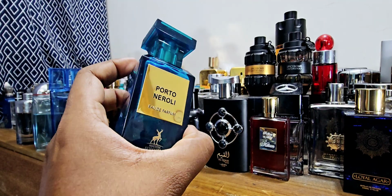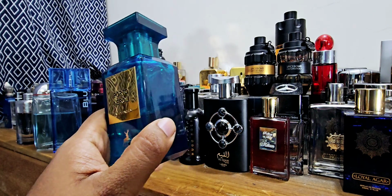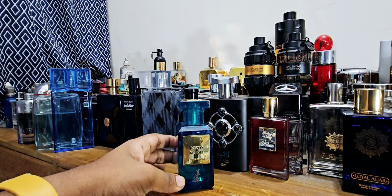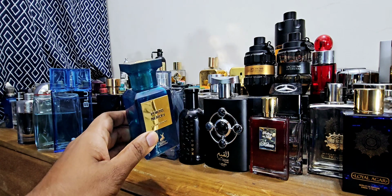It offers a bit more juice than Neroli Portofino for a fraction of the price, and it lasts longer than Neroli Portofino on me. What else do you want? It smells so natural. It does smell like the neroli. Beautiful. If you cannot find this, go for the next best thing, which would be Ferrari's Bright Neroli or something like 4711 Cologne, one of those. But if you can find this one from Maison Alhambra, Lattafa, this is going to be really good for the price and longevity. Porto Neroli.